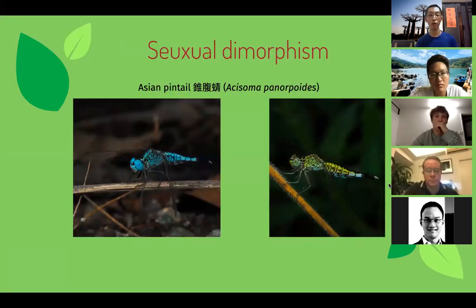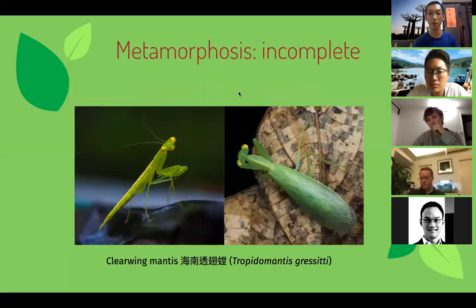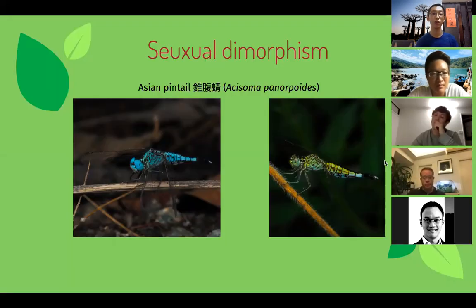Now also, another way to distinguish insects is with sexual dimorphism. Like I said before, it is only the males have wings. Oh, no. Both males and females have wings. It is only the adults for incomplete metamorphosis that have wings. Juveniles usually do not have wings. So with sexual dimorphism, like I've said before, it is where the male and the female look completely different. So I'm going to use an example to illustrate this. This is the Asian pintail, a species that I demonstrated before.